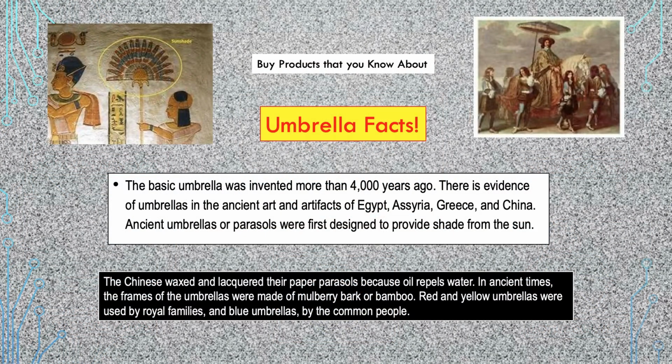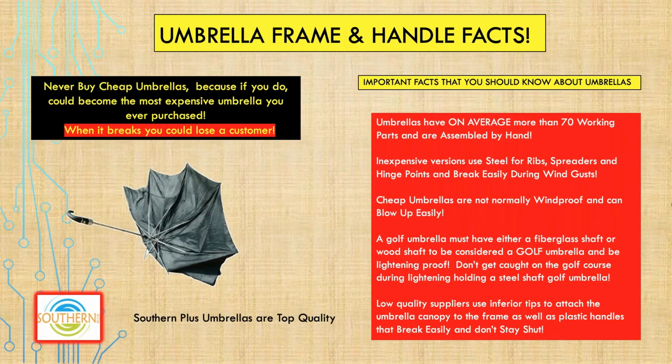And the history of products is interesting, and I'll bet you did not know that umbrellas were invented 4,000 years ago and used by the Egyptians, Assyrians, Greece, and Chinese, because remnants of umbrellas have been found in archaeological digs. And the Chinese perfected them by waxing their paper parasols with oil, because that repels water.